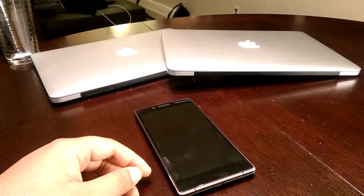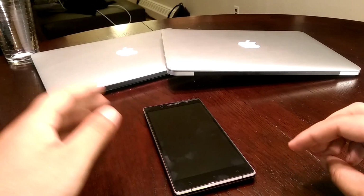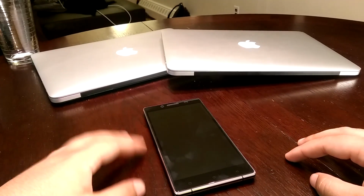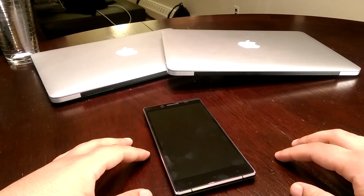I have the screen protector on here from the other company, Skinomi, and it's awful. So I'm taking it off right there, and I'm going to throw it in the trash bin where it belongs. I personally don't like the feel of that screen protector. It's very rubbery and feels very unnatural, and I figured this one's on Amazon, so I'd pick it up.